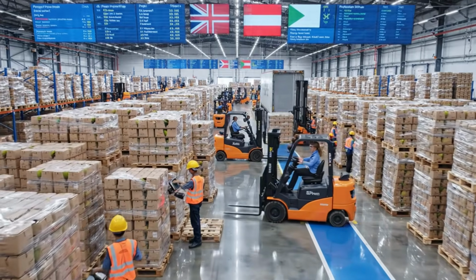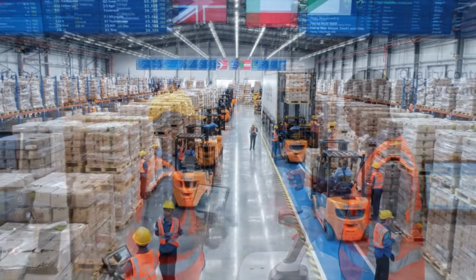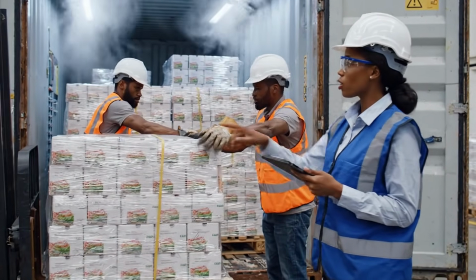Pallet 7B is clear for loading in lane 3. Confirmed. Moving it now. Scan the manifest on arrival. Is the temperature logged correctly? Yes, Supervisor. All secure. All right, seal it up.